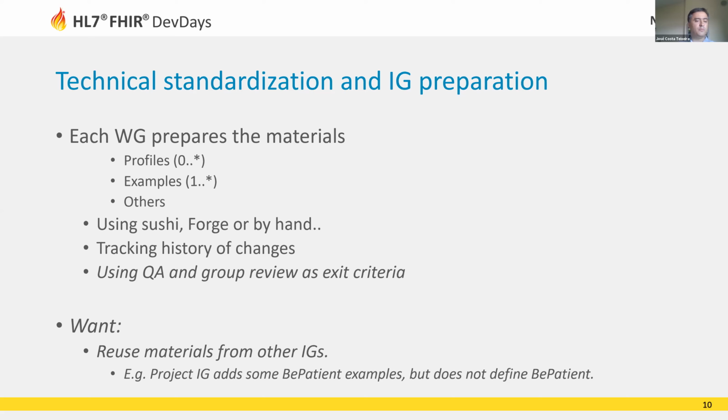And then we help each working group prepare those materials using Sushi, Forge, or even by hand using Notepad if you want. And we want to track the history of changes. And we use the QA of the implementation guide to see where we are, what is missing, and as an exit criteria. While we are doing this, we are trying to push our working groups to be more and more autonomous, so that we can grow them like mushrooms, more and more working groups, more and more people talking about the same thing. That's always good. And then the challenge will be governance, but that's another story.